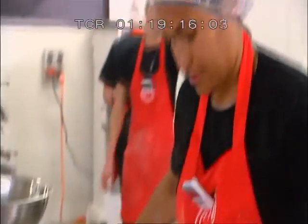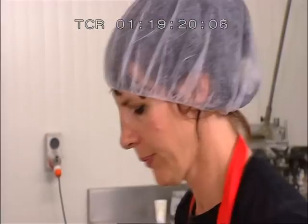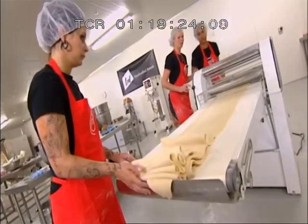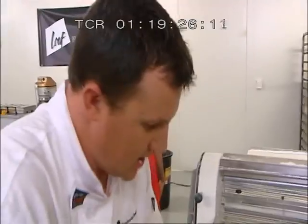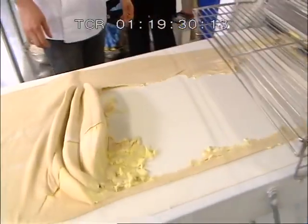Nothing leaves here unless it's top-notch. At Loaf Bakery, two teams of MasterChef contestants have less than 4 hours left to bake 8 different types of bread. But so far, things haven't been going well.